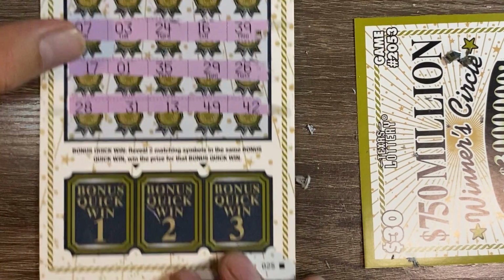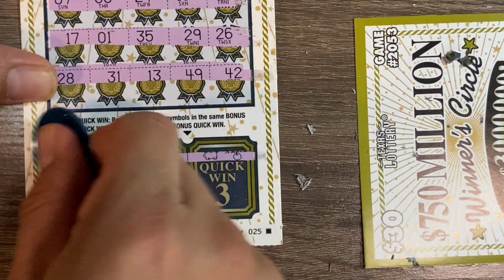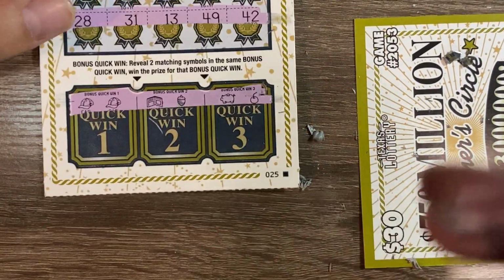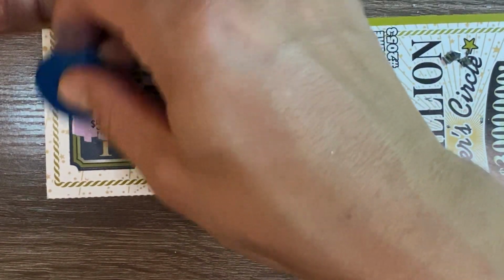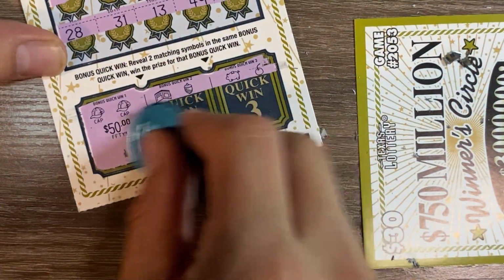Okay, let me see if I have anything for the matching symbols down here. We do. Just to end it on a good note, guys, we have matching caps down here. So let's see what we have for ticket 25. Small zeros. $50, man. That's awesome. $50 to close out the book. Give me one second, I'll go over my wins with you.